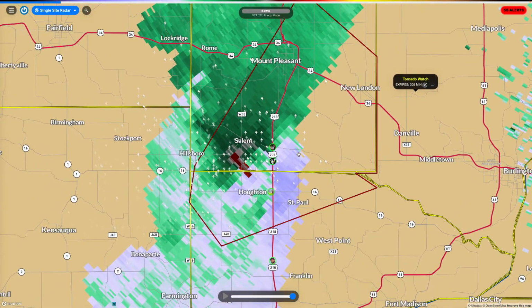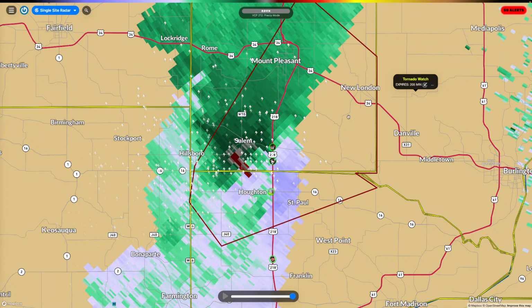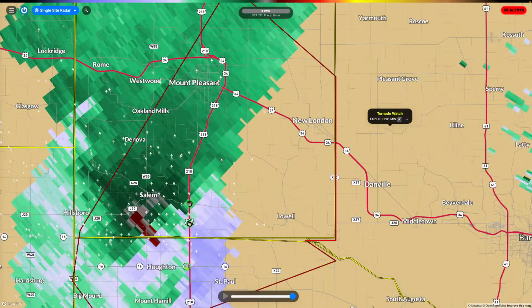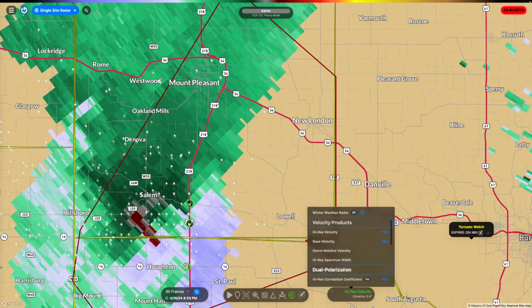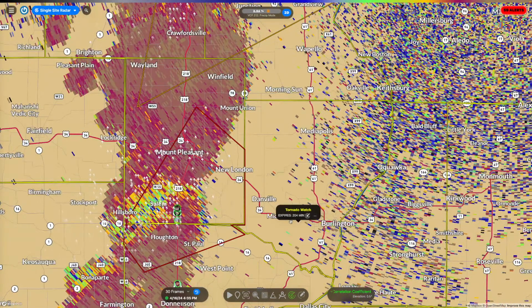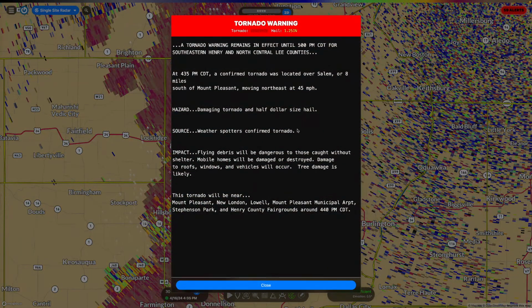It does look like it has a pretty good chance to miss Mount Pleasant once again, but we don't know that. In fact, even the east side of Mount Pleasant could get hit here, and the debris field may be large enough to stretch out there, even if the tornado doesn't go through that area, so you need to be respecting the polygon, taking cover anywhere in this tornado warning. And that has just been updated, and now it is observed, so there you go.